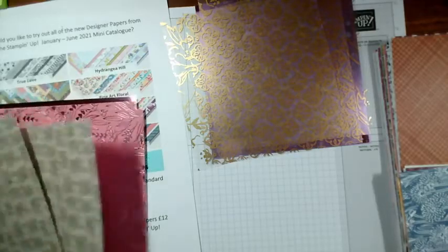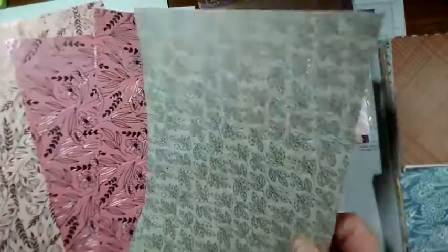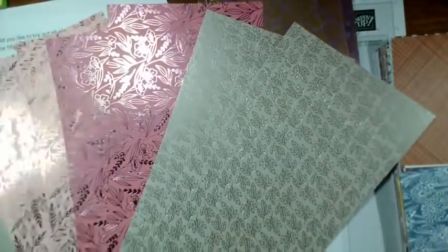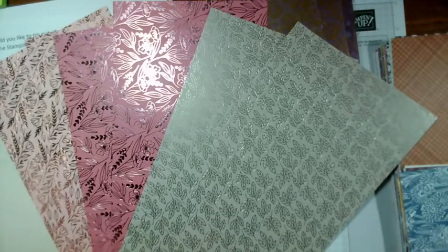Then we have 6 sheets of these. I think that's, there we go. And I'm desperately trying to think of the name of these, sorry. I could look it up from my labels. Let me just double check. I can't show you the catalogue yet, sorry. So this is called the, no it's not, it's called Love You Always Specialty Designer Paper.